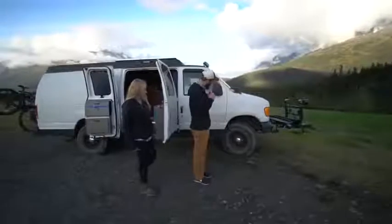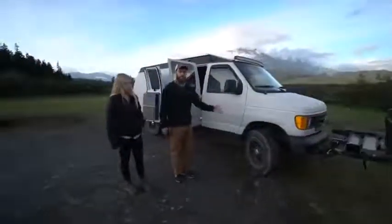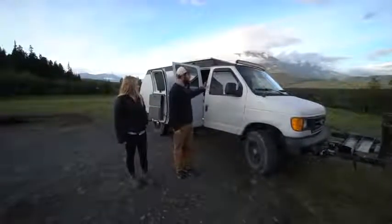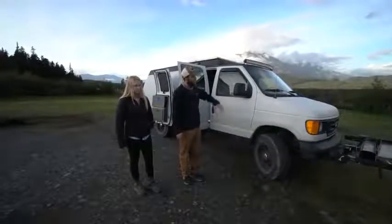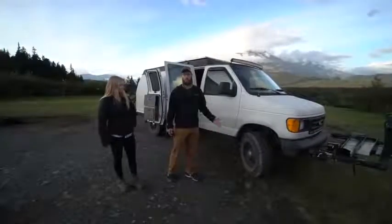I replaced the front brakes with Power Stop brakes and rotors, the heavy duty ones, because what was an empty 5,000 poundish van is now probably 8,000 pounds, so you've got a lot of extra weight. I really wanted that stopping power going downhill. And they're slotted rotors as well, so they don't overheat quite as easily.